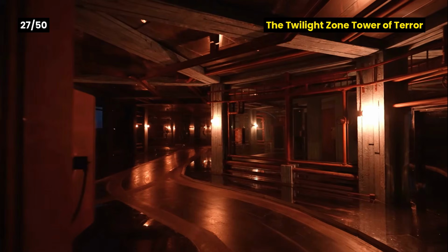The Twilight Zone Tower of Terror in Disney's Hollywood Studios, an eerie hotel mystery that ends with unpredictable drops and serious screams.